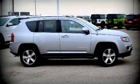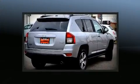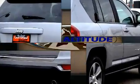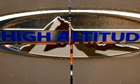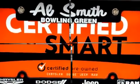Take command of the road in the 2016 Jeep Compass. With just over 10,000 miles on the odometer, this four-door sport utility vehicle prioritizes comfort, safety, and convenience. Smooth gear shifts are achieved thanks to the 2-liter 4-cylinder engine, providing a spirited yet composed ride and drive.